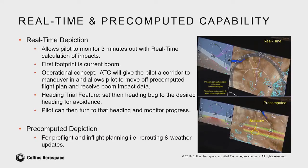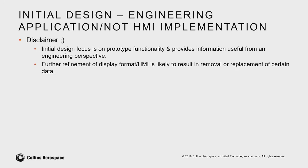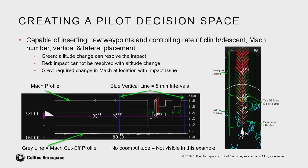So we have the real-time display. This is very technical, so I'm just going to show you a few pictures. You have the real-time display on the top, and then you have the pre-computed footprint. And being able to update your flight plan in real time in flight and do all this trajectory planning, but not only that, have the system do it for you. So there's actually quite a bit of work that we've done ourselves to automate this whole capability in the system. Go past all the data. My engineering disclaimer. I'll get to the final slide, you guys. There you go. So this helps a little bit creating a pilot decision space.